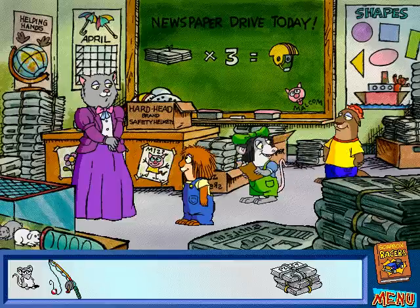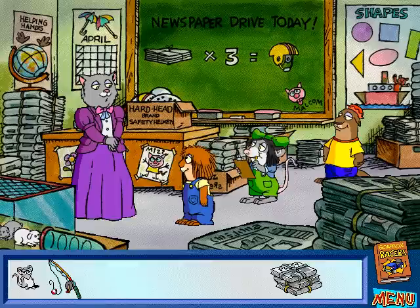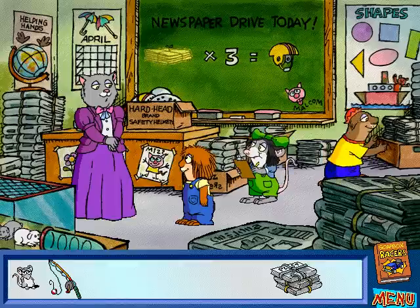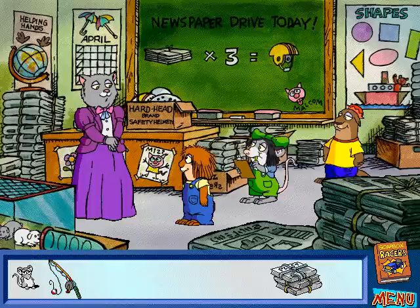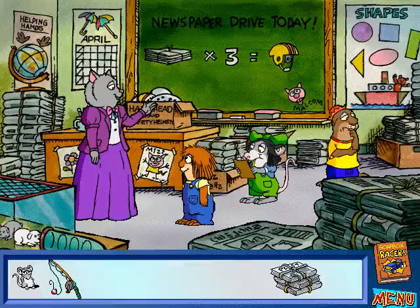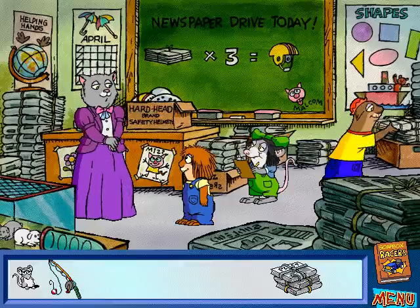What's black and white and red all over? I don't know. What? A newspaper. I don't get it. Three bundles of newspapers gives you a free helmet. If you have three bundles of newspapers, you can get a free safety helmet for the great race. Cool.